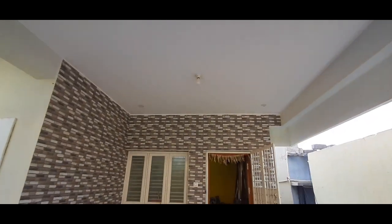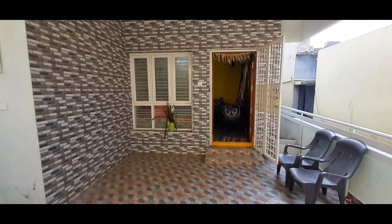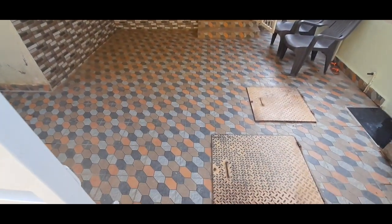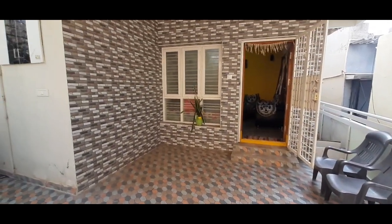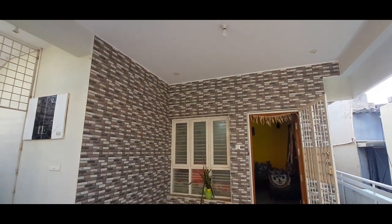This is 30 by 40 only for 78 lakhs, and the price is not negotiable, only for 78 lakhs, 30 by 40. So I'm going to reveal to you what facing this is.